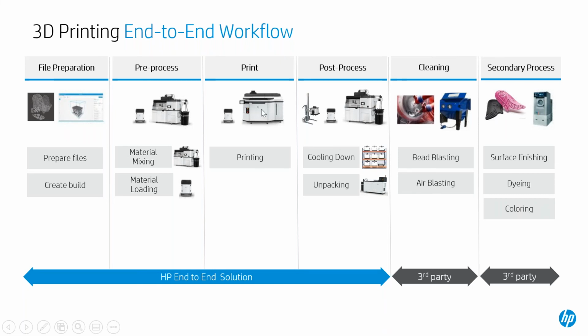As soon as that print is finished, you can take out that build unit, load in the next build unit, and you can keep that printer going. So that is enabling great utilization of the machine there. You can run the machine around the clock.